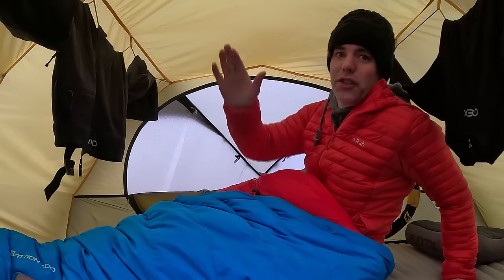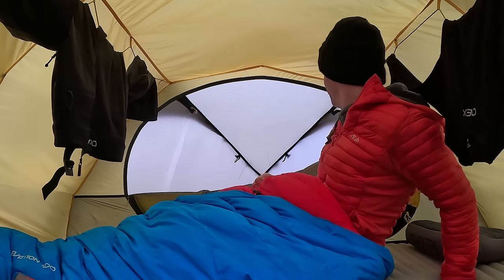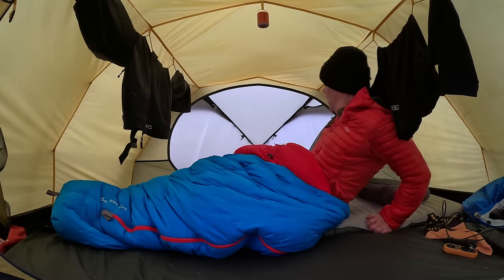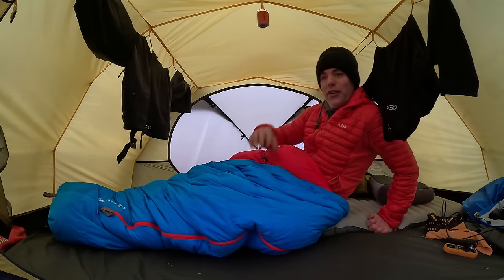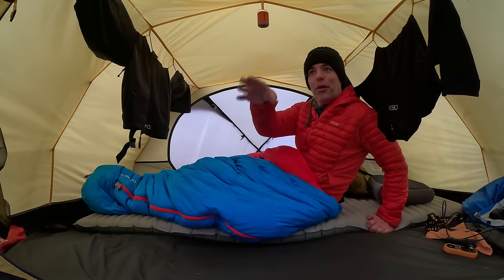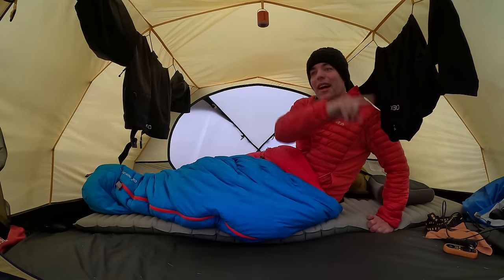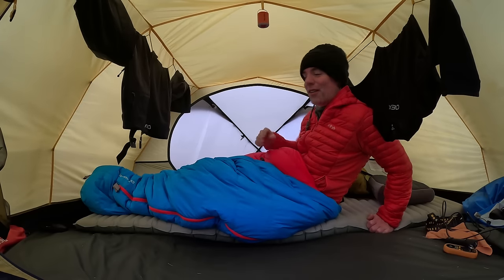So it's just a function of the rain blowing in, because I had that door open quite a lot on this side. I do like how big these doors are. They give you a really big view out. I actually didn't shut this door at all last night. It was wide open all through the night. But yeah, I imagine once you got both of the outer doors open and this great big porthole inner tent door open, you'll get some really good views outside.